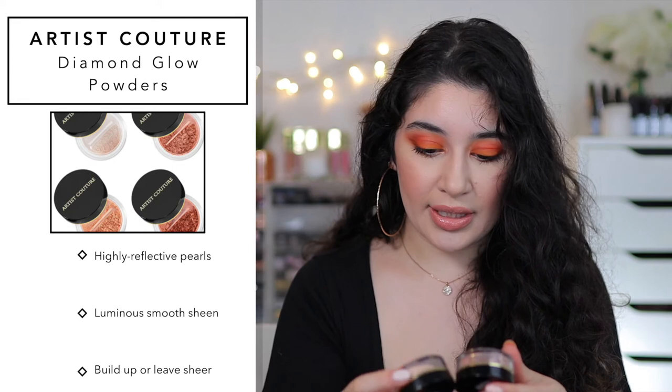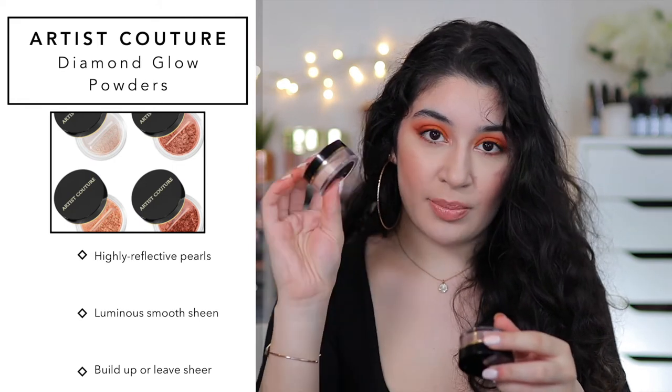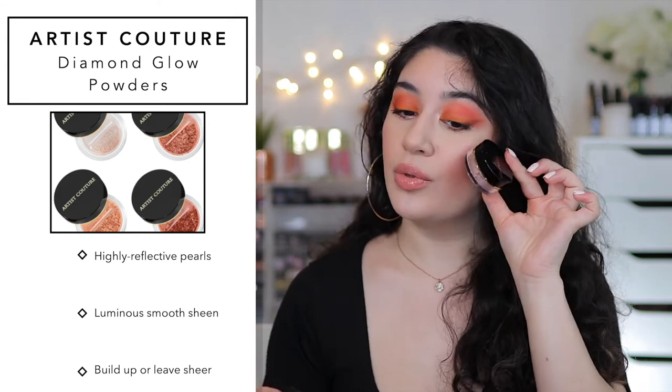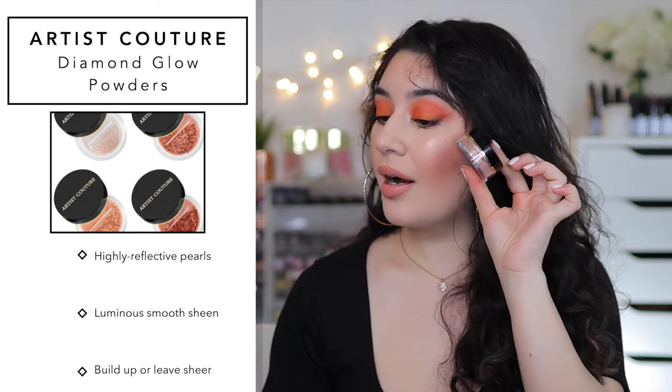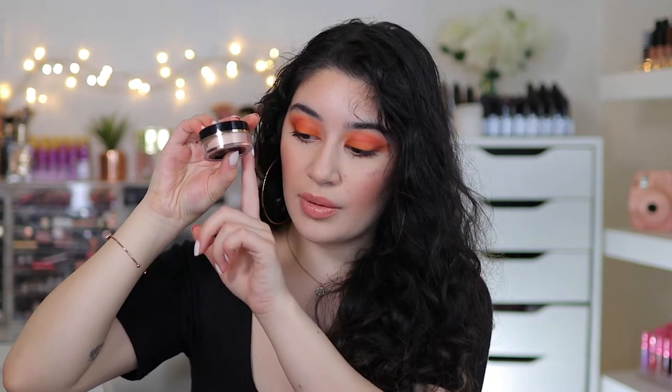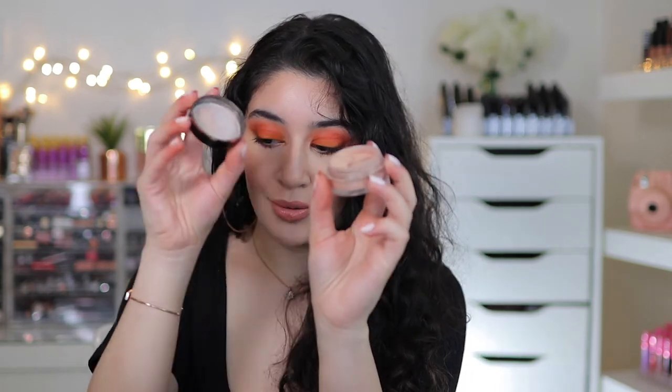So I have two shades here. One is Illuminati, which is my favorite one, and then we have Yas, which is the one I'm wearing today, a nice pink highlighter, kind of a pinky highlight. And then we have Illuminati, which is more of a champagne gold, which is my favorite one. I'm just going to show you guys, oh my god, I don't want to knock it over, what Illuminati looks like.